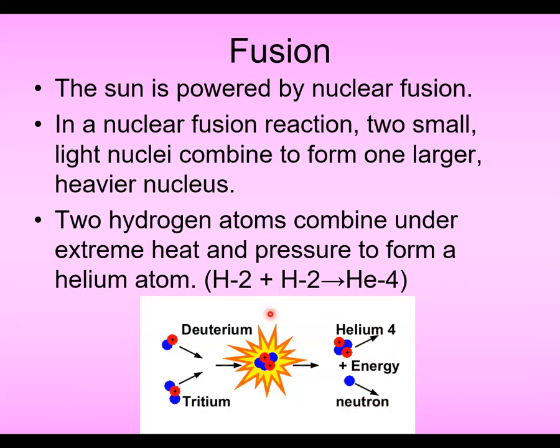Now, if you look, one key thing here is that we have a positive and a positive being crushed together. So that's why it takes extreme heat and extreme pressure, a whole bunch of energy and a whole bunch of force to actually crush these together to get them to stay together. That is the key. We can't overcome that repulsion force, because when you get those two nuclei together, you're putting a very positive and a very positive core together. Those are going to want to push each other apart. They're not going to want to stay together. So fusion is incredibly hard to achieve. It currently requires huge heat and huge pressure.